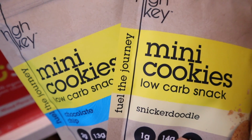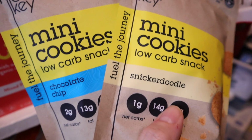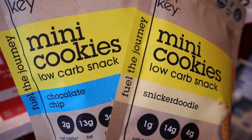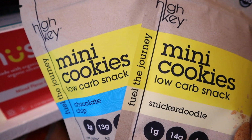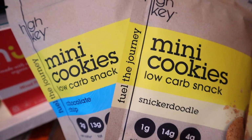Two other types of cookies that we have are the HighKey, and these are the mini cookies. They are the Snickerdoodle and chocolate chip. The Snickerdoodle is Kerrigan's favorite. The chocolate chip is everybody else in the house's favorite. These are so good. These remind me of your little Famous Amos, little chocolate chip Chips Ahoy cookies. These are just so good.